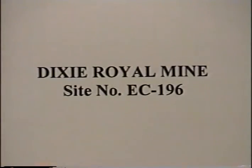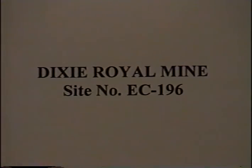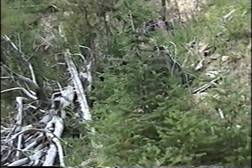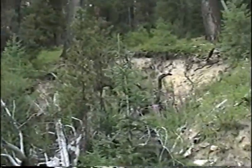Next, we'll look at the Dixie Royal Mine, site number EC-196. It's July 31st, year 2000. We're at the Royal Dixie Mine, which is right off the main road between Dixie Meadows and Dixie. You can see the dump. It's about a quarter of a mile north of the turnoff with the road that goes to Oro Grande, right on the very north end of Dixie Meadows.